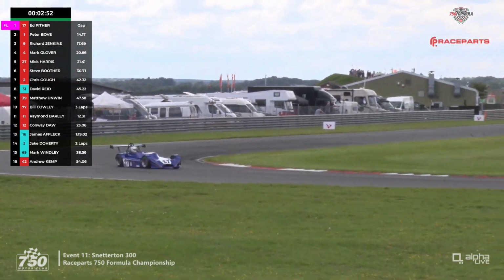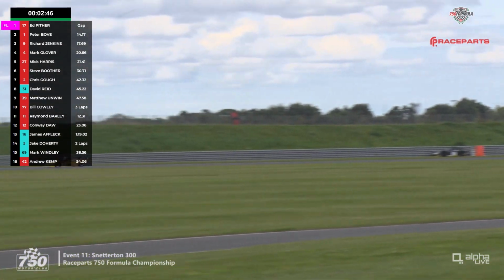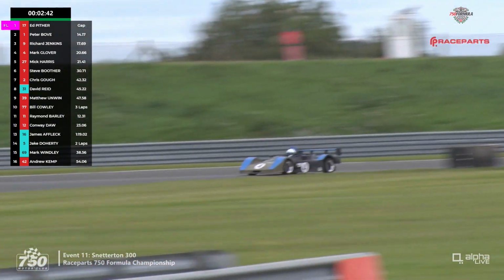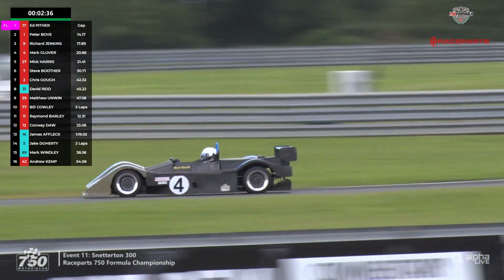So Glover's race is strange, isn't it? Because he looked like he was going to perhaps retire on the first lap when it was slowing, but it's come back to him, and on the last lap he was the second quickest car, just not quicker than Ed Piver. There is a problem. Actually, maybe he's just learnt to drive round it.